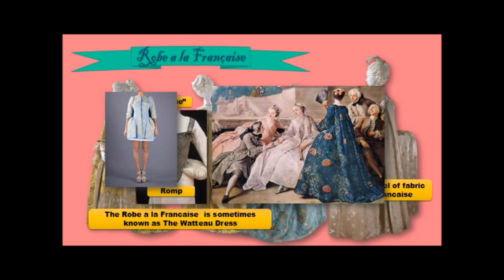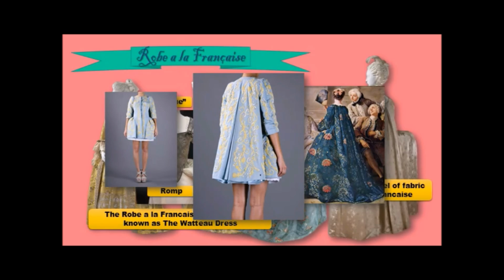And take a look at this. I found this quite fabulous jacket on the internet when I was picture sourcing. Here is the front. You can see it has a little pannier effect. Panniers, by the way, as you will learn, was the structure, the undergarment that gave women in the 18th century these very wide hips. But it had a very Rococo palette and look and embroidery too. But check out the back. Sack back.